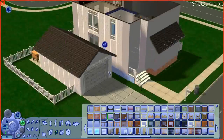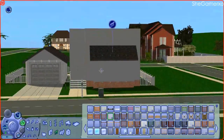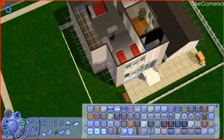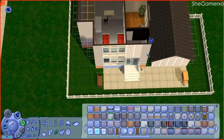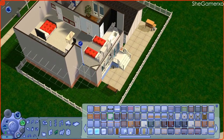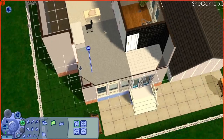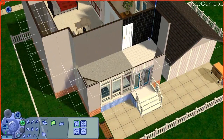This house was obviously made ages ago, so when I was still a fetus, I was still young, still learning, still growing and everything like that. So building this, I thought this was amazing. I was like, yeah, I can build. But knowing how I build now and how my skills have improved, this house was not it. This was not it, chief.